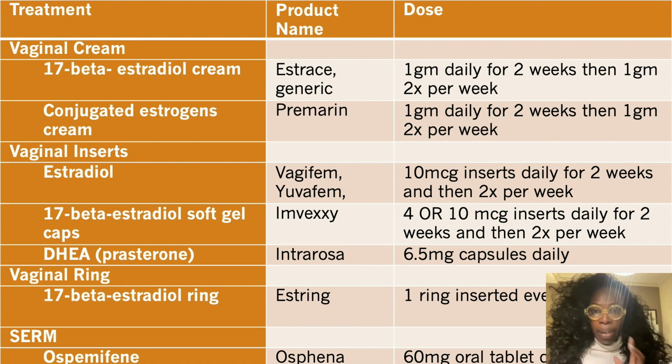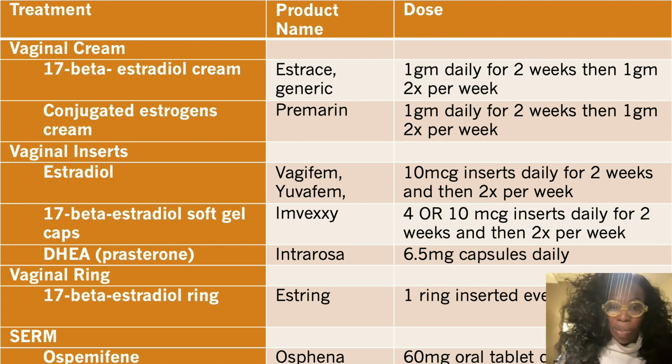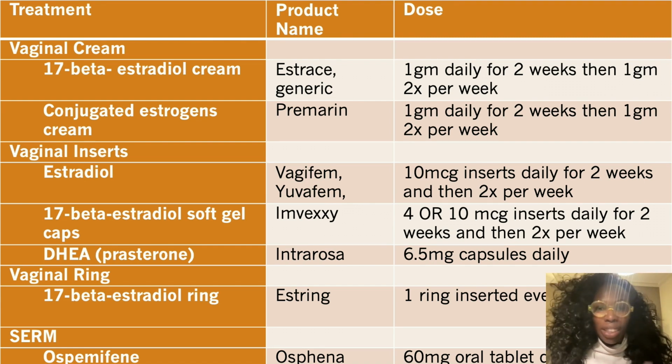And for the patients that are not able to take estrogen, there have been no studies showing any effects of local hormones and a correlation with breast cancer. It's safe to give to breast cancer patients. I give it to them all the time. I talk to their oncologists. Oncologists are so on board with it. And there's no studies that show that there's an increased risk.